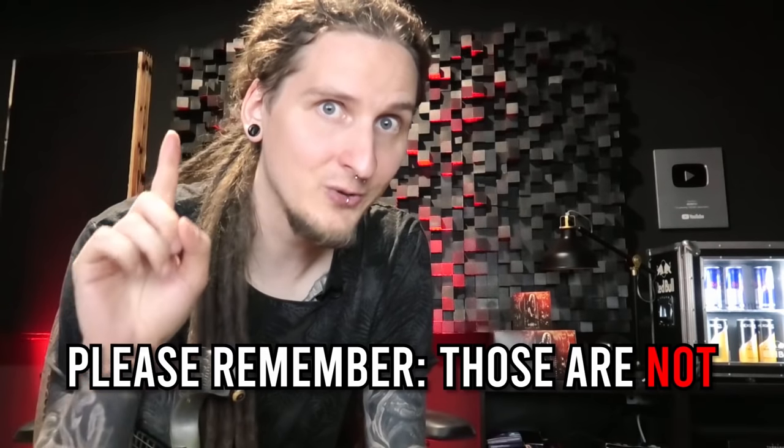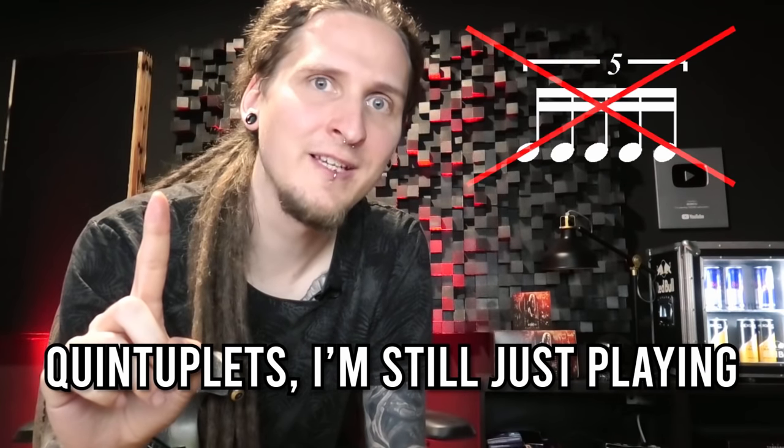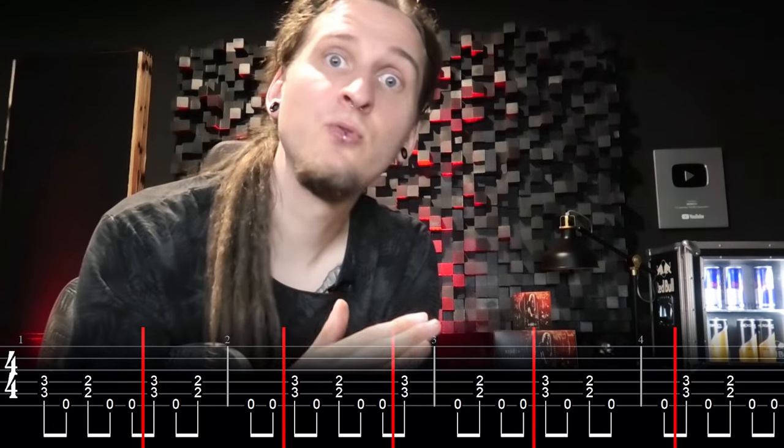With this one, I was playing groups of 5 eighth notes in a 4/4 time signature. Please remember, those are not quintuplets, I'm still just playing regular old eighth notes here. But by rhythmically dividing them into groups of 5 instead of your usual groups of 2 or 4, the accents created by that keep drifting away from the beat until the pattern finally repeats after 5 measures.